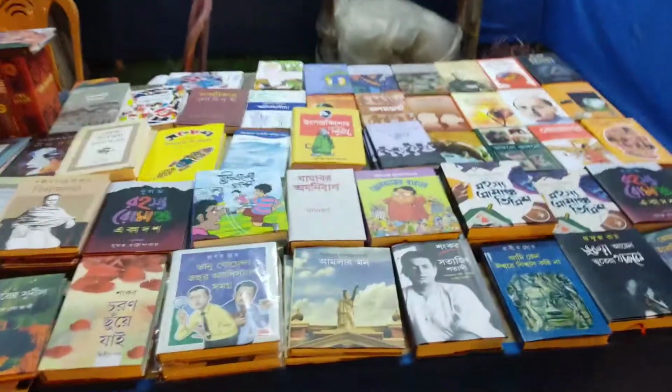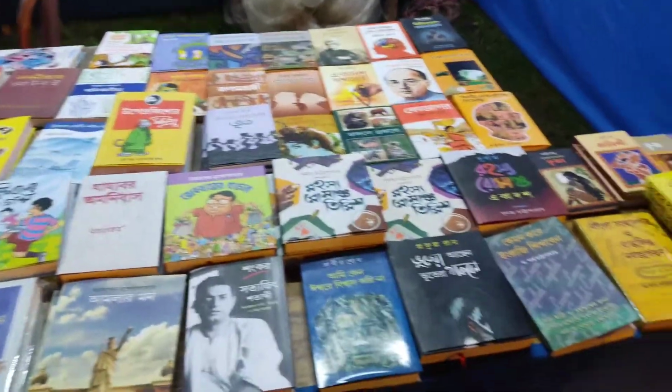First of all, we are moving towards a bookstall, and here so many Bengali novels, literature, poems, comic books are available.